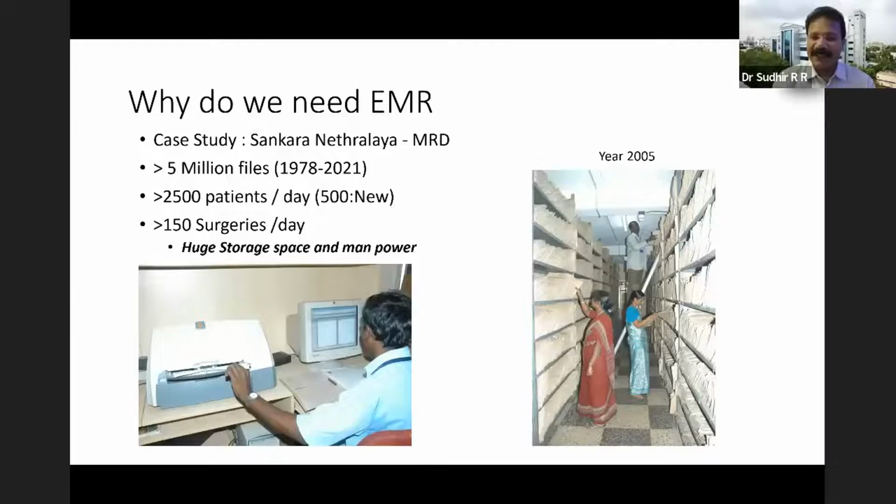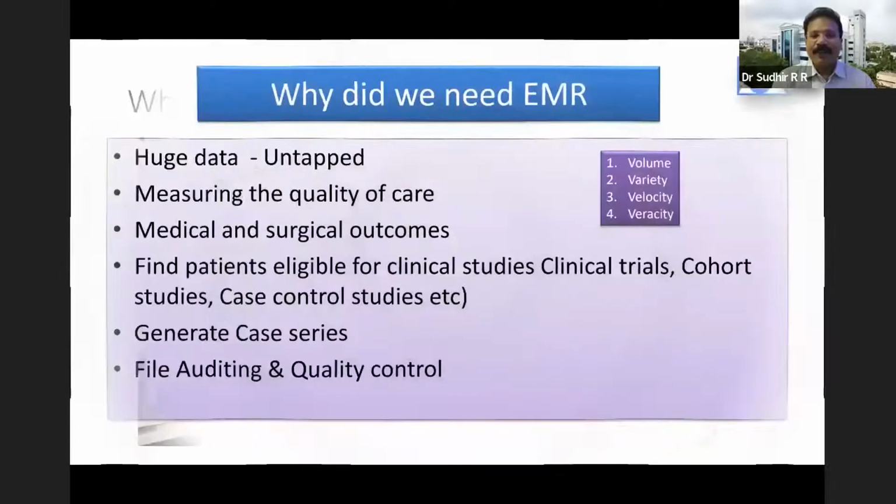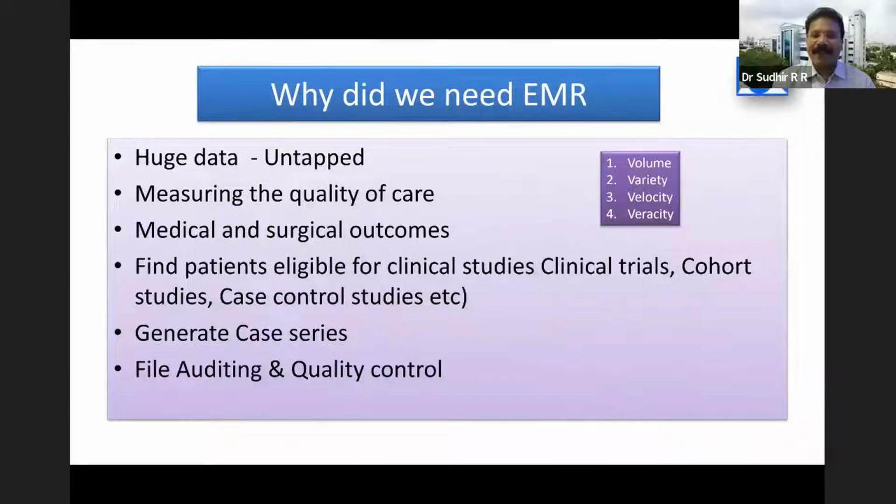And you can see the photo here, 2005, how these files are racked. And we have huge data which is untapped. We need the data for measuring the quality of care, medical and surgical outcome, finding patients for research, generating case series, and the most important thing is for auditing and quality control. And the data is generated at high volume, variety, and velocity, and that needs to be captured and cleaned and used. So that's the need.